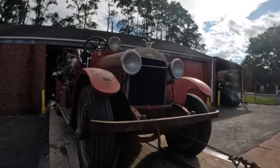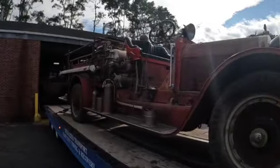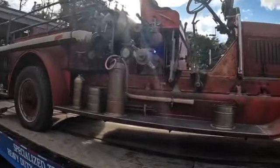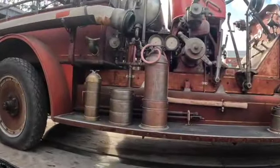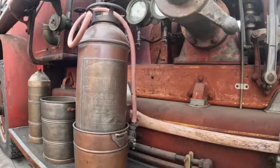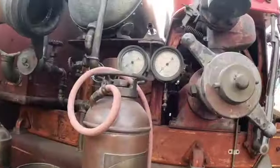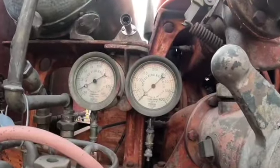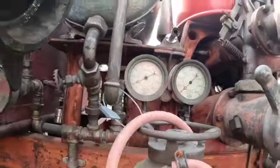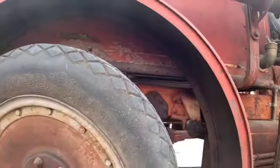Stutz Fire Engine Company, Indianapolis, Indiana. So cool. Even the Stutz fire extinguisher, made by Babcock, they paid to have their name put on it. Foxborough gauge, they paid to have their name put on there. Stutz Fire Engine Company. That was common, everybody did that. What a cool truck.